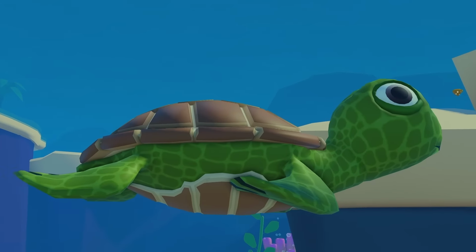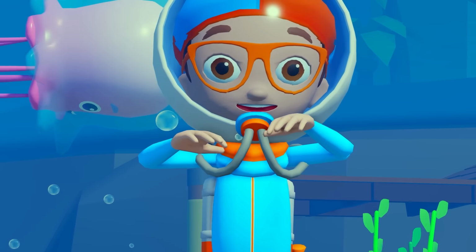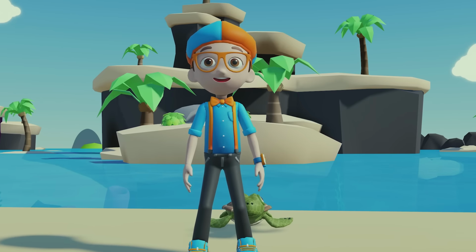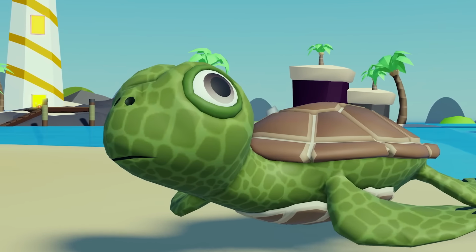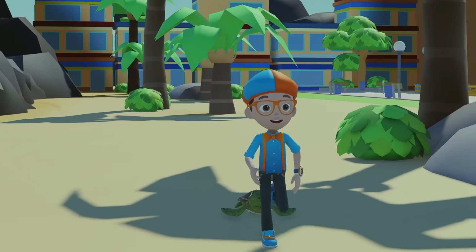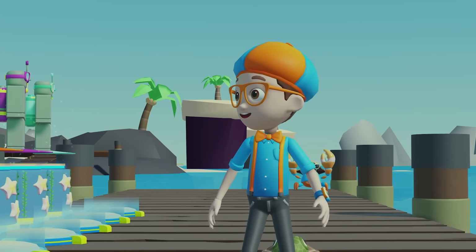I'm looking for a jellyfish. Birdle, have you seen one? I can't find it anywhere. Hey, it's me, Blippi. And check it out. I'm here with my friend, Birdle the Turtle. Birdle's so nice. And we're going on a scavenger hunt. Yeah, Birdle's gonna help me find everything I need.